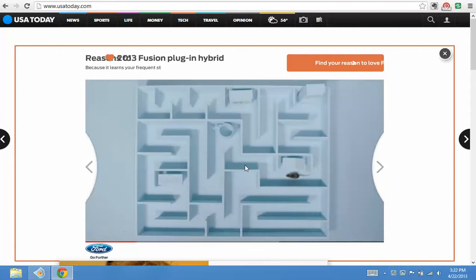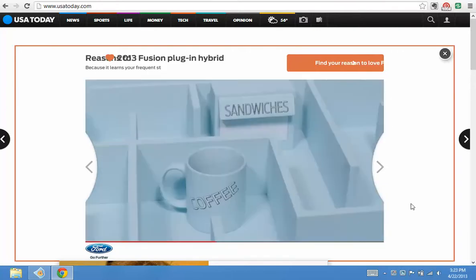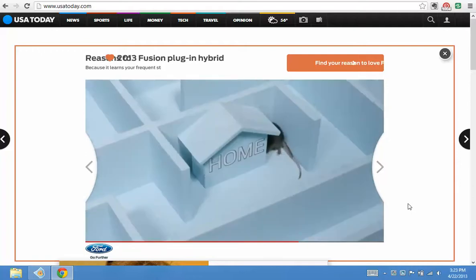The Fusion Energi plug-in hybrid learns where you stop most often so it can conserve energy, giving you more drive time in the electric-only mode. Smart little fella.